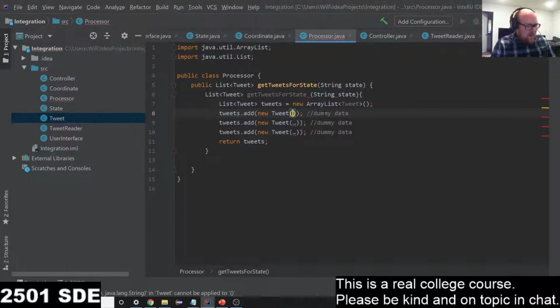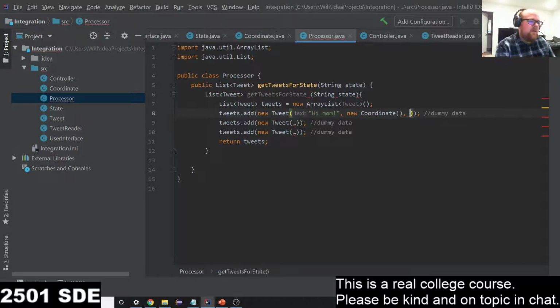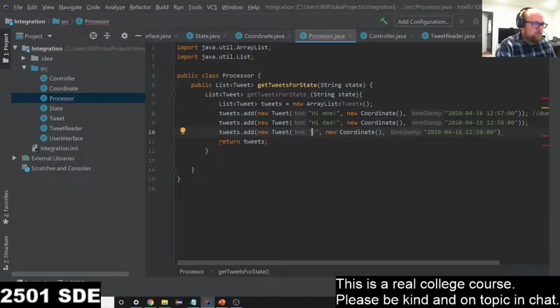So from my processor now, I just pass in some dummy data like, hi, mom. Let's do new coordinate. And I don't really have a constructor for the coordinate yet, so again, you could fill in your own dummy data there if you wanted. And then what was the third, timestamp? Let's go with what is right now. It's 2020, 0416, 12:57:00. And I just do this three times. I fill in my own dummy data. Hi Dad, this is at 12:58. Go Mountaineers, something like that. The point is, I fill in my own dummy data here.